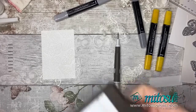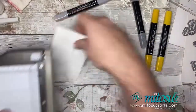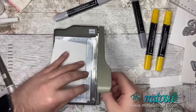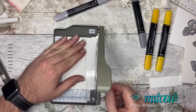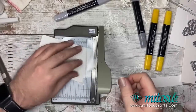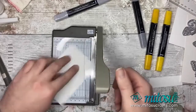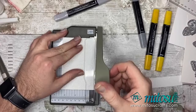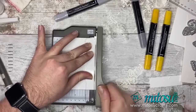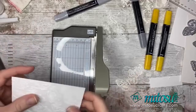So last year during celebration, this little mini guillotine was the freebie option, and we've still got ours. And this is just perfect now for cutting this down rather than using scissors. So you can pop it in, and we can then just trim these off easily. Like that. There we go. That's it.